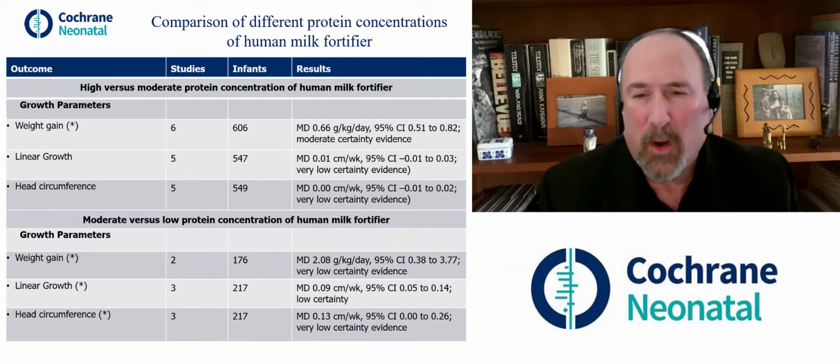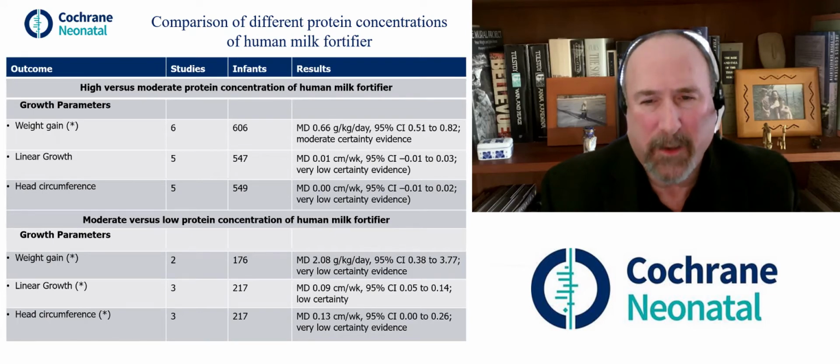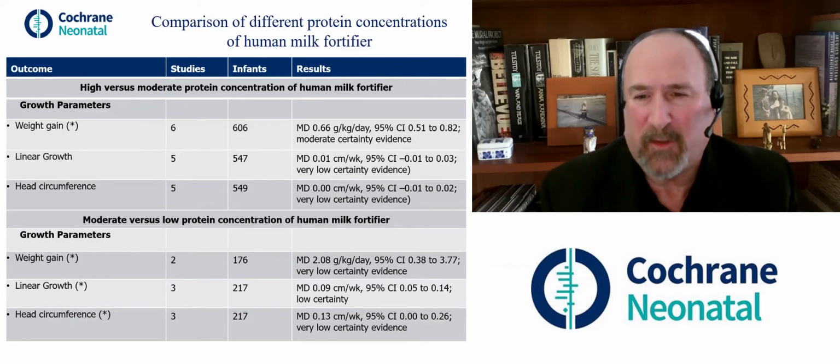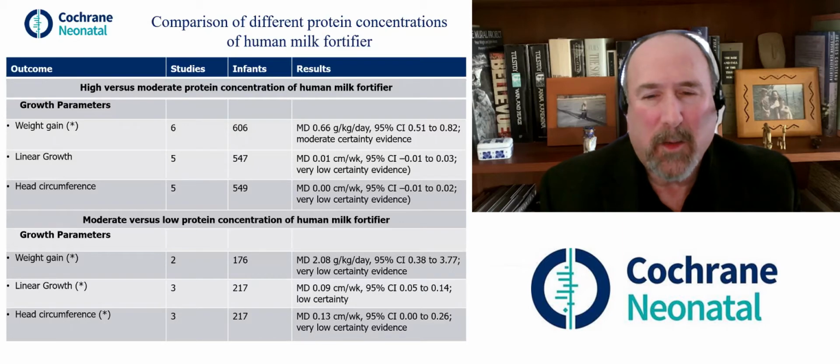Now, it's hard to know what constitutes an important difference in weight gain, linear growth, or head circumference. And I won't repeat this each time we look at this data, but I don't know, at least in my mind, if I could say, oh, that much increase. For example, in this case, a weight gain, a mean difference of 0.66 grams per kilo per day. How meaningful is that ultimately? Except to tell you that there was more predictable weight gain in these groups.